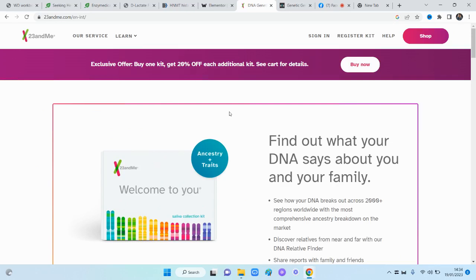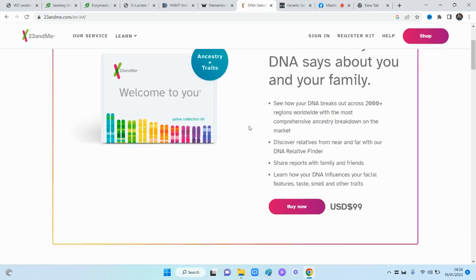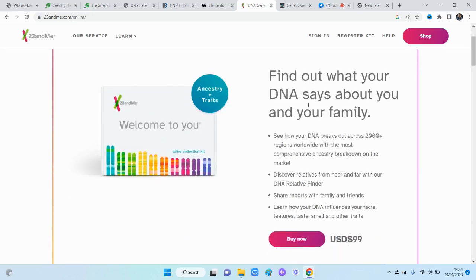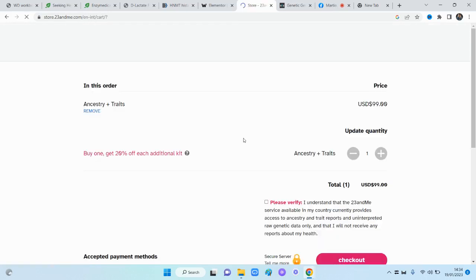So if you come over here, we've got 23andMe. This is the way that I would do it. This is the way I actually did it, and this is what I would suggest you do as well. You can take this test. It's pretty cheap, about $100. You don't need to buy the complicated one, you just need to buy the basic one.